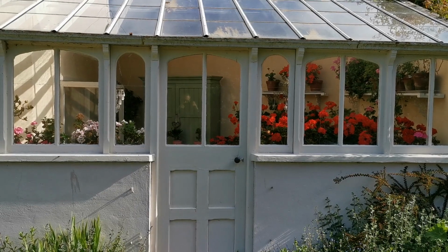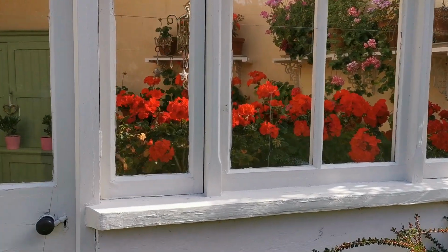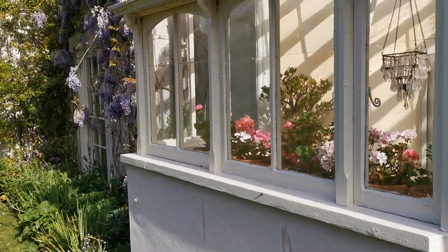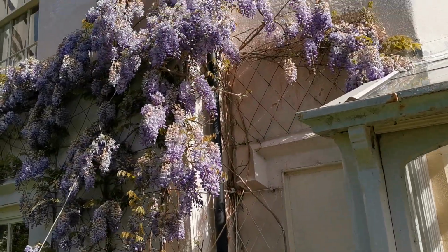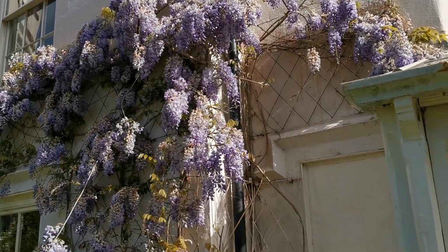The geraniums in the lean-to conservatory really are coming back into flower now. We'll do a separate video showing you progress in there, but from the outside really giving a big blast of colour. And the wisteria we showed you on the wisteria video, still a massive flower, but starting to brown off now, so past its peak, but nonetheless impressive.